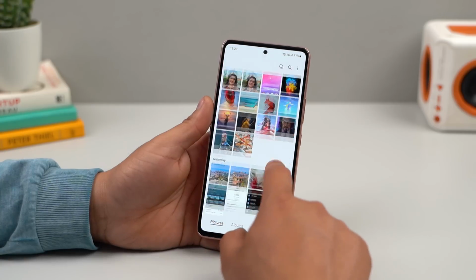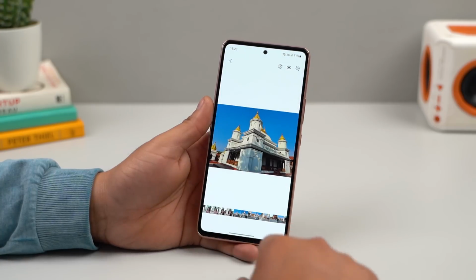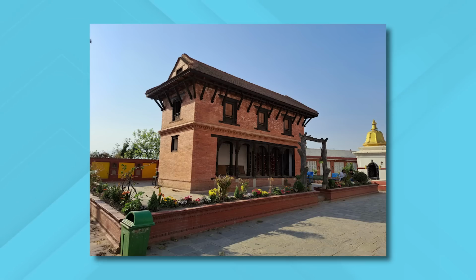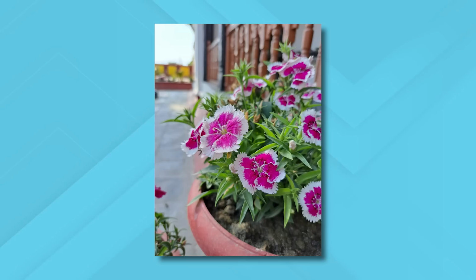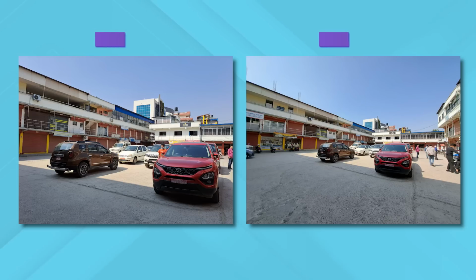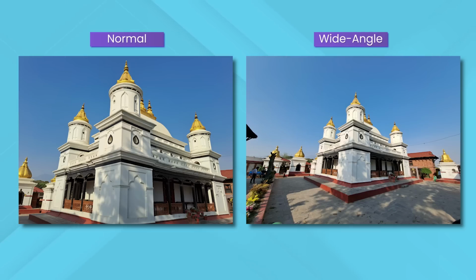I have captured over 50 photos with this phone in less than 24 hours and I really like them. During daytime, you get well-detailed, sharp images with the classic Samsung color optimization. The HDR processing is good and the whites are balanced as well. The 12 megapixel ultra wide camera is also a class above what other brands manage.